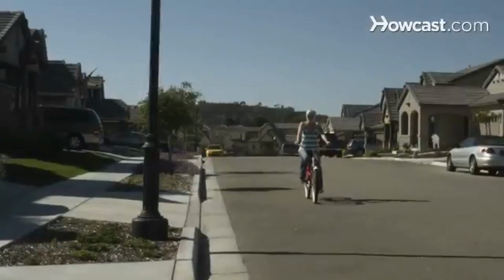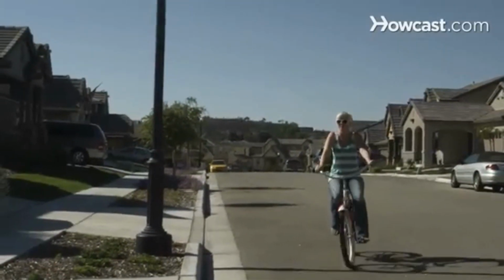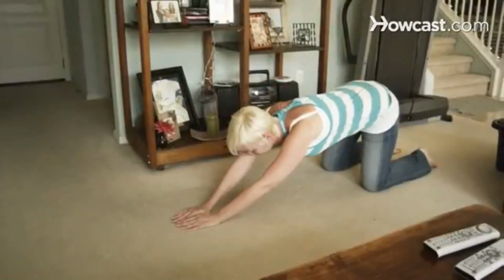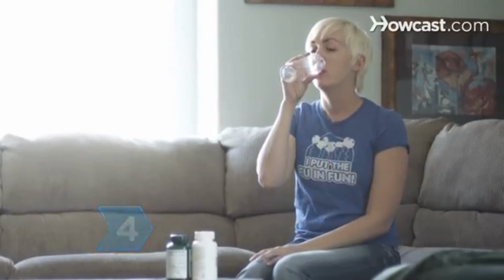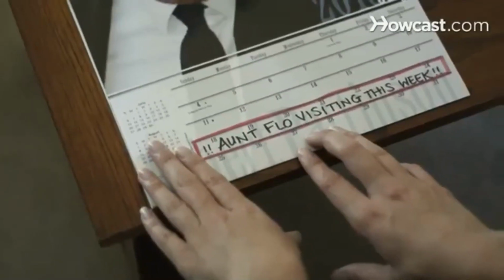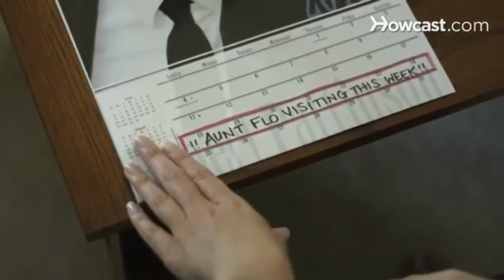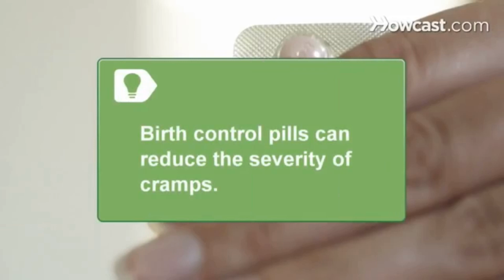Step 3. Exercise reduces muscle tension and increases circulation, so take a walk, get on your bike, or practice yoga. Getting on all fours with your hips elevated can also relieve pain. Step 4. Take vitamin B in the morning and calcium and magnesium supplements before bed 1 week before your period starts to help prevent uterine contractions. Birth control pills prevent ovulation and reduce the severity of menstrual cramps.